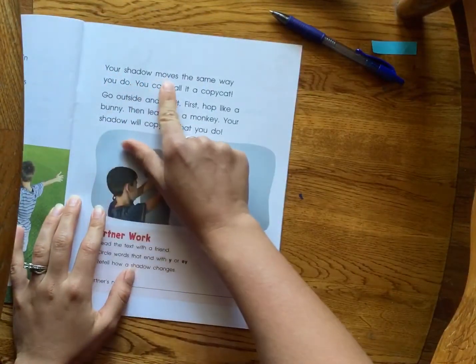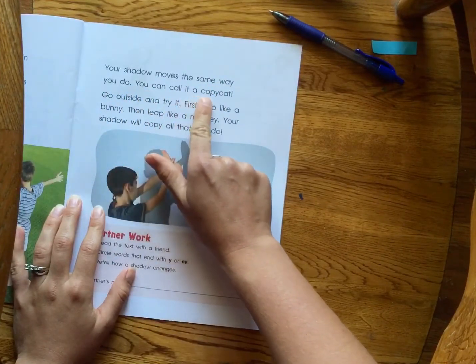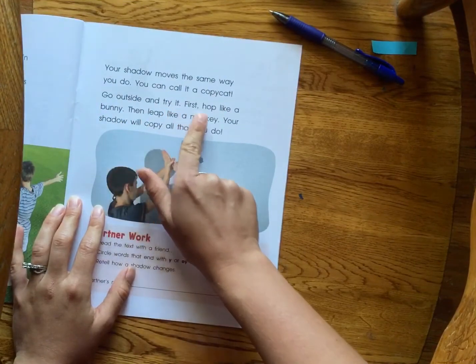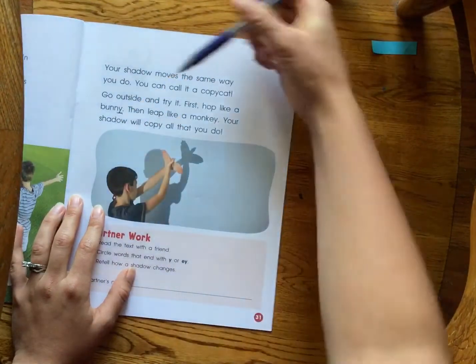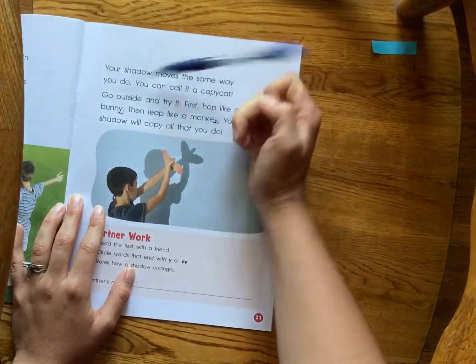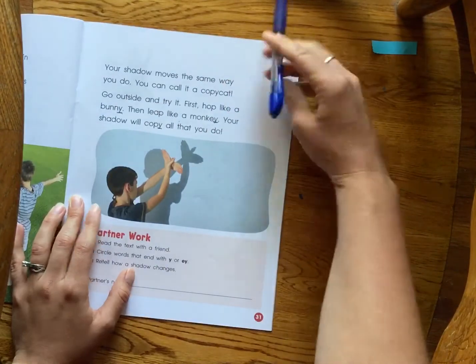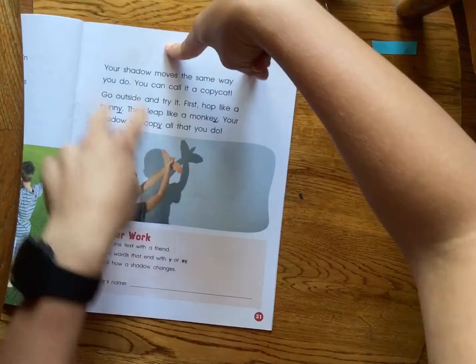Your shadow moves the same way you do. You can call it a copycat. Go outside and try it. First, hop like a bunny. Bunny! Then leap like a monkey. Monkey! Your shadow will copy all that you do. How fun. So go outside and play with your shadow. See if you can make some cool stuff.